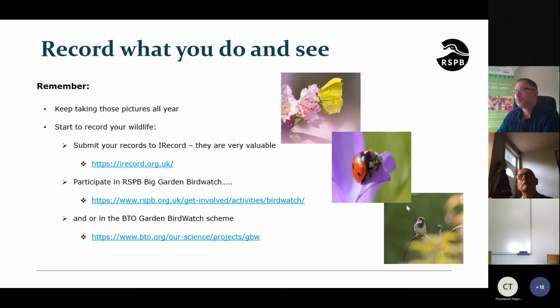Usually there are verifiers that will check that the record is correct or not. So you might get the odd email now and again going, are you sure? And sometimes they might reject it, and you think, oh well, whatever, it doesn't matter, or they might ask you for further information. But yeah, it's really worth using iRecord, because it does go to the county recorders in a bit of West Midlands for you, I guess. It does go to the county recorders for the various taxa.